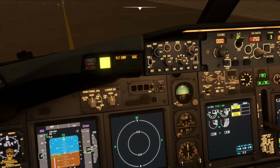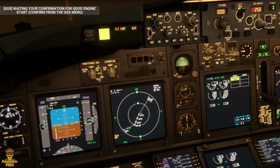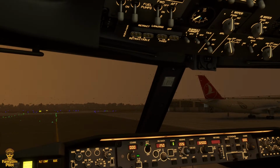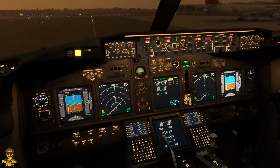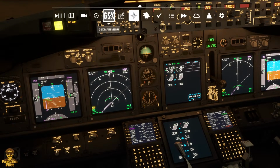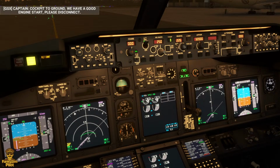So let's see the plan page, so our departure. Yeah, so we'll just do a direct to BASUM basically. EGT is still rising on engine number 1 and now it's dropping. We have 2 running engines, so let's confirm. Cockpit to ground. We have a good engine start. You can disconnect. Unlocking gear.